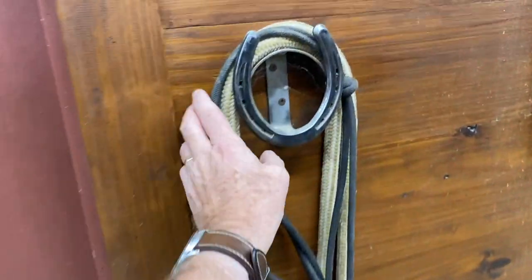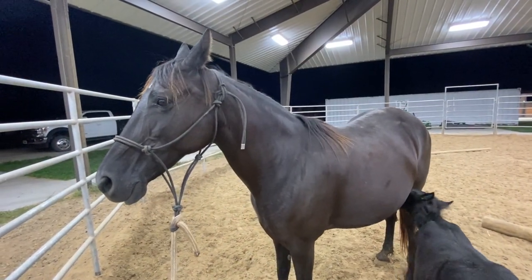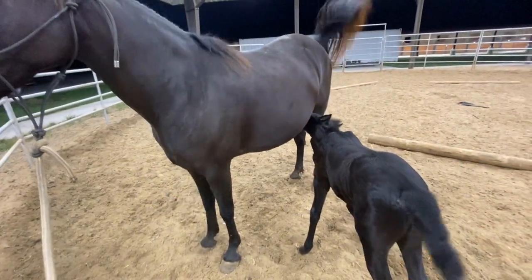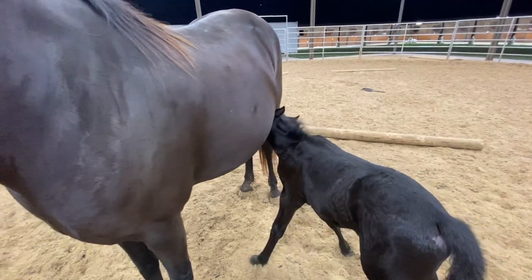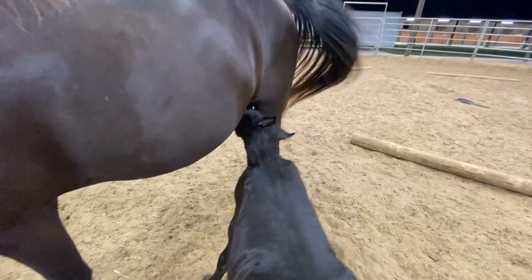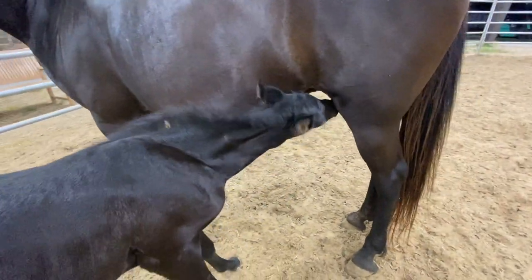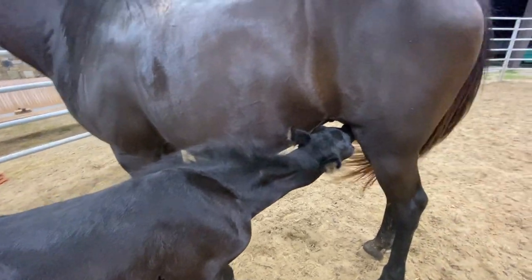I'm gonna go get my mare. This is my Tennessee walking horse mare, All-American tap dancer. And this is her little colt here. He's only, I think, maybe about 10 days old, something like that. And I just want to try to get some videos of him here.